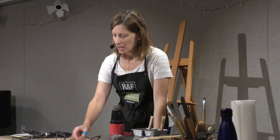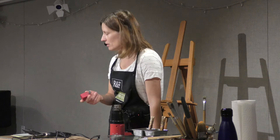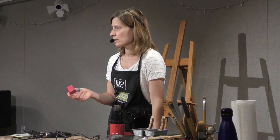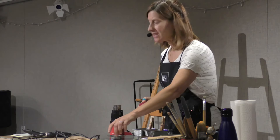So the encaustic paint is made of 3 different ingredients. Pigment, which is the same pigment that they use in other types of paints. So you have your cadmiums, your cobalts, pretty much just about any pigment that they use in acrylic or oil, they use with encaustic. And then the main body of the paint is wax. So thus you have to have a hot palette to heat it up.